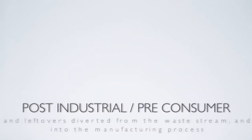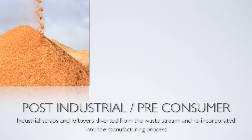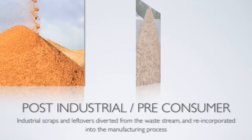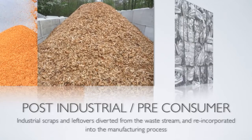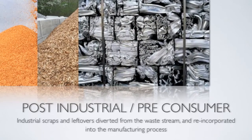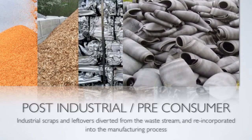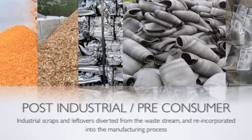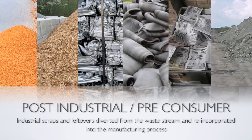Post-industrial, also known as pre-consumer recycled content, commonly indicates that the material or product has industrial scraps and leftovers that have been diverted from the waste stream and have been reincorporated into the manufacturing process. This type of closed-loop recycling often takes place at the facility where it is generated, and sometimes is not regarded as recycling in the true sense. Examples of this include the reuse of sawdust, wood chips, rubber and aluminum scraps, newspaper overruns, fly ash, sunflower seeds, and wheat hulls.